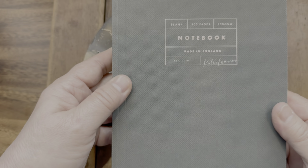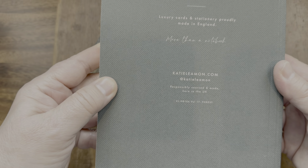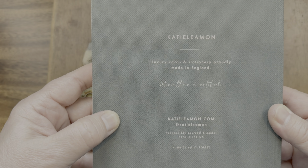They had a variety of different journals made in different European countries, but this one was made in England. It's by the company Katie Lehman, and it satisfied my touristy urge to buy things that were made in the UK. If you're interested, I can put out a video comparing the different papers made in Europe.